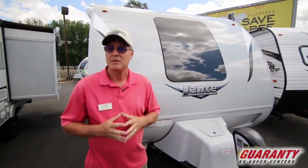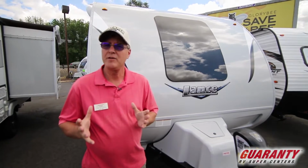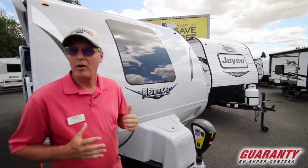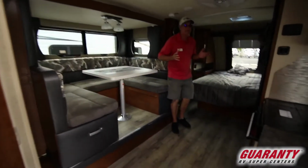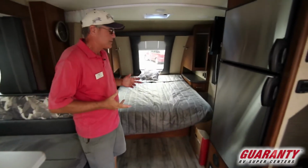This new 2020 Lance 1995 model is absolutely fantastic. It's got a lot of features inside. It's got a nice big deep slide out with lots of windows in it. We'll start on the inside and we'll finish up here on the outside. One thing I love about the Lance product is that it's got a lot of windows, it's got a lot of light coming through. It has a very open concept.